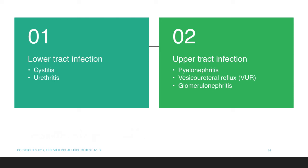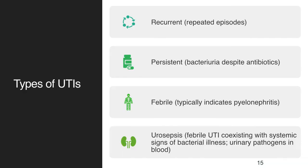So when we're talking about lower tract infection, we're talking about cystitis, or the infection of the bladder, or urethritis, which is an infection of the urethra. Upper tract infection is pyelonephritis. Vesicoureteral reflux and glomerulonephritis are all associated with upper tract infections.